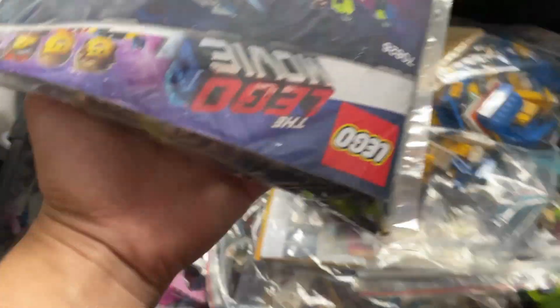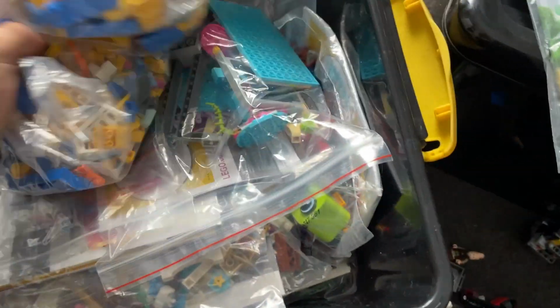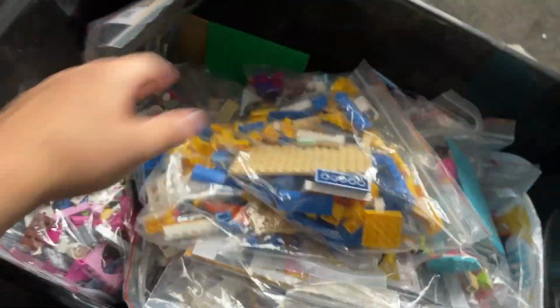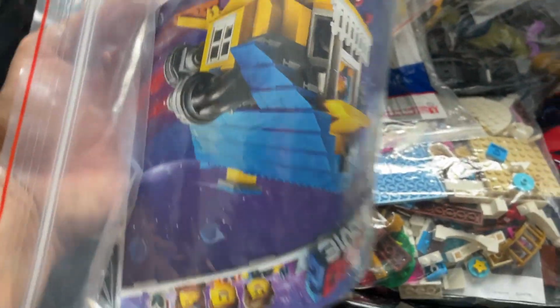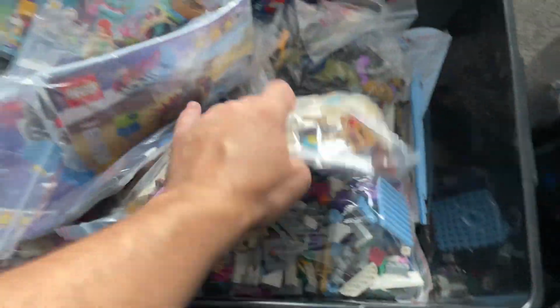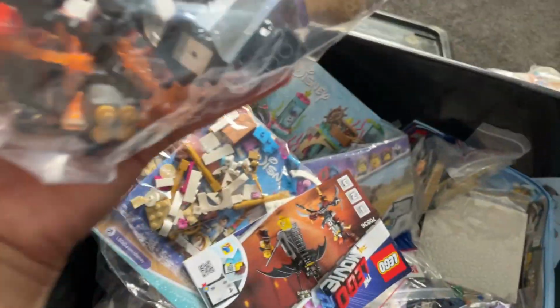Another Lego movie set in here. Got some pieces, I think that's from another Lego movie set. A couple more pieces, so there is a whole heap of stuff in here with instructions, more instructions. I think that's for those ones over here. A majority of this seems to be Lego movie and Lego Disney. There is this one here which is actually quite cool. This has got the big Thanos fig in there and a big Hulk fig.